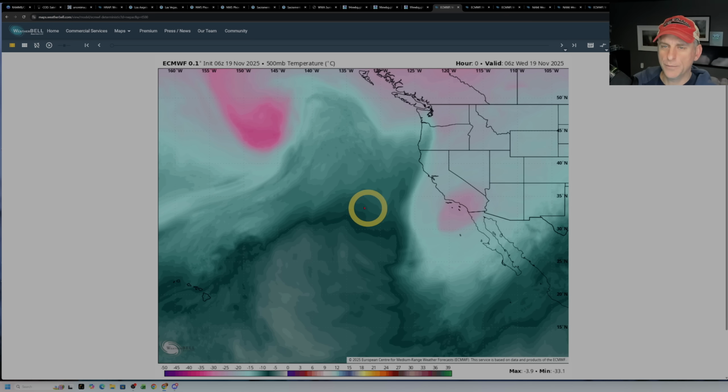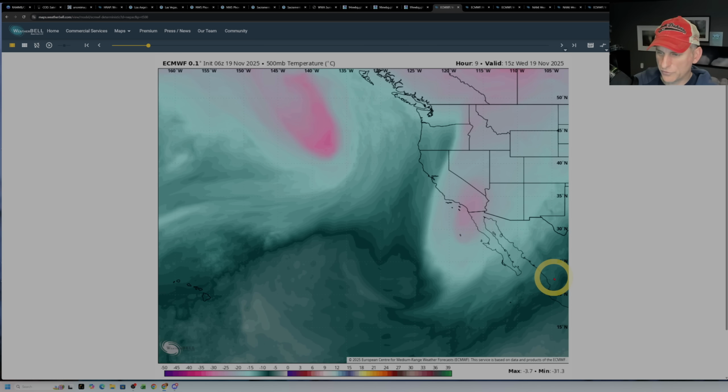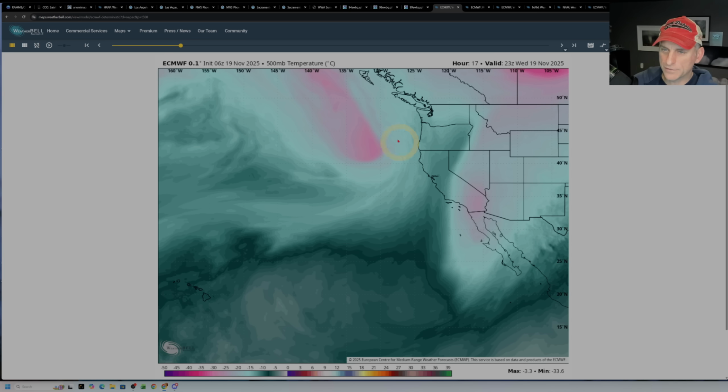Arizona. So here we go, looking at 18,000 feet or 500 millibars up in the mid levels of the atmosphere. And you can see our cold air aloft there. That's what's generating the precipitation currently. And this is our next storm system.